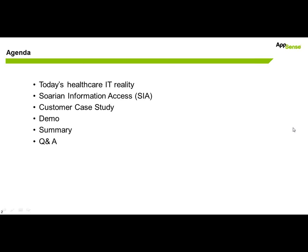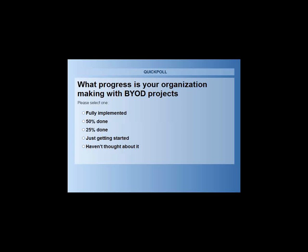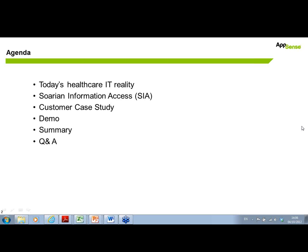We actually have a couple of polling questions, A, to find out a little bit about what's hot on your list as attendees of interest, and B, to make sure everybody stays awake during the presentation, because we'll be doing one at the beginning and one at the end. Iris, can you bring up the first polling question, please? We'd like to ask you what your experience is with bring your own device projects at this time. This appears to be a very important driving factor.